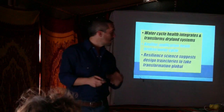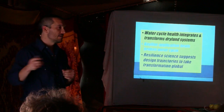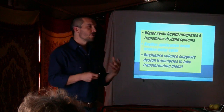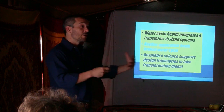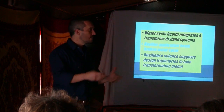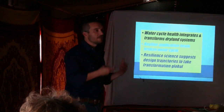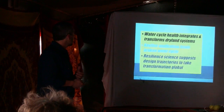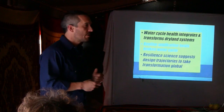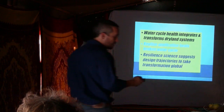And finally, the third part of the talk is going to be about resilient science, kind of the cutting edge of sustainability science. And there's a huge body of literature behind this that's come out, especially in the last 10 years. And some folks have heard the term resilience, but aren't necessarily familiar with the whole background of that science. It has a unique perspective on the world and for understanding systems and how they function that I think is going to be really valuable for permaculture designers moving forward, and can help us design the trajectories to take this transformation up to global scales. It gives us both a theoretical understanding of how they work, but also a practical understanding through case studies in that body of literature.